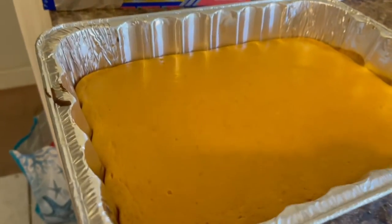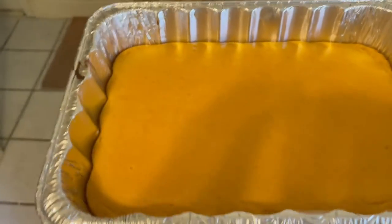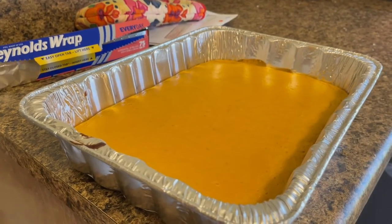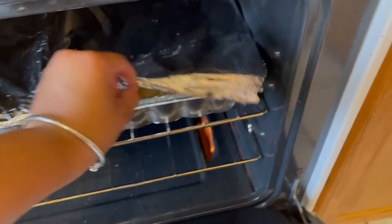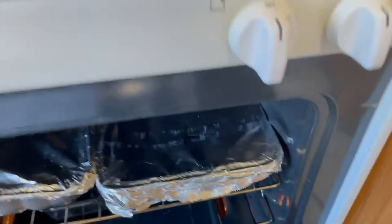Okay guys, this is the pumpkin gooey cake. I put it in a pan because we're transporting it, but it's really nice and it's one of those cakes that if you hit it too hard it will flatten, so you have to be careful. And then the macaroni and cheese is cooking in here. Can you see that? Yeah, it's cooking.